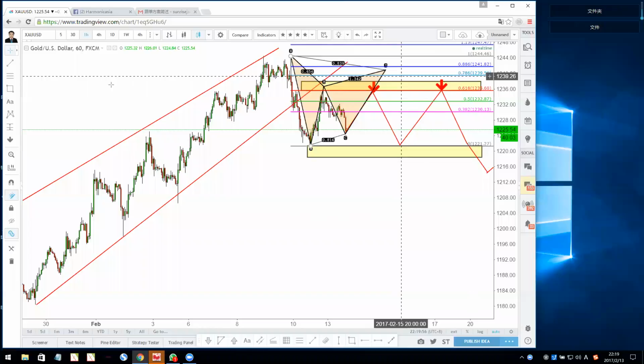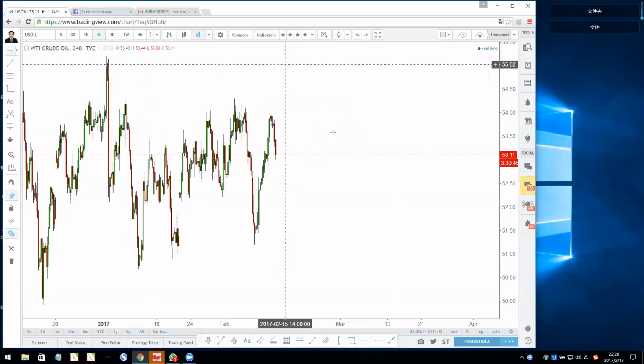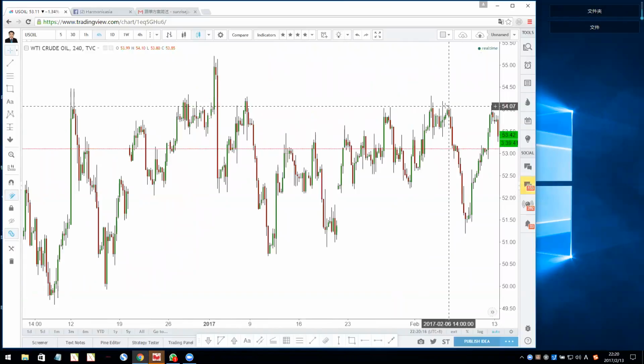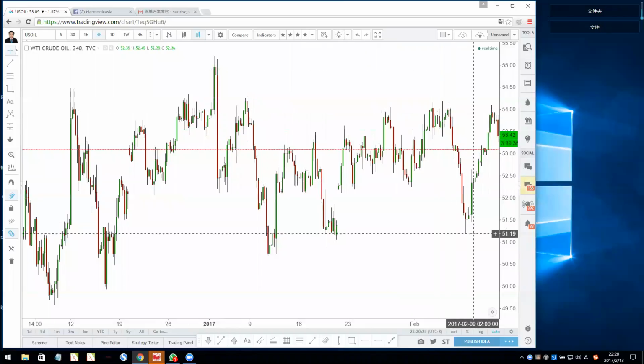Okay, let's look at the oil. The oil had a very strong rally, and it actually had a very nice drop. First, on the oil, we had a short from 54, or 53.80. That is the level we wanted to short, right? And it had a very nice swing of almost 300 pips.